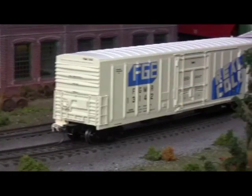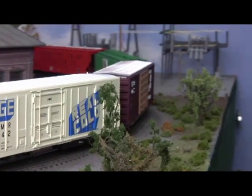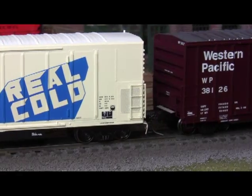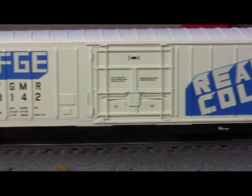Additionally, mechanical refrigerator cars are also available for purchase, showcasing Intermountain's well-known attention to detail with elements such as cut levers, compressor grills, and a fully detailed underbelly.